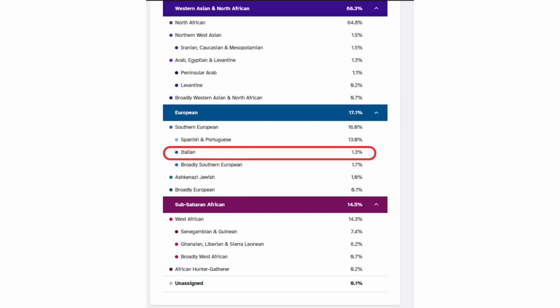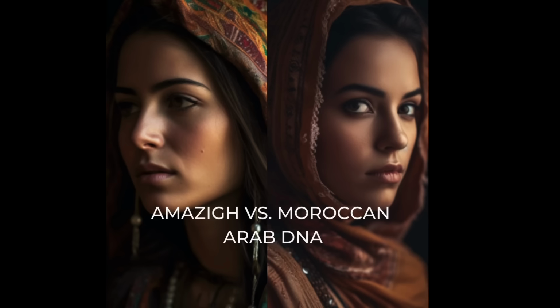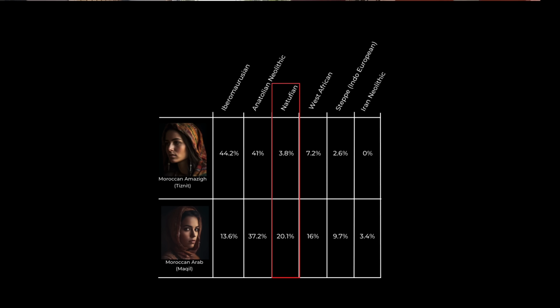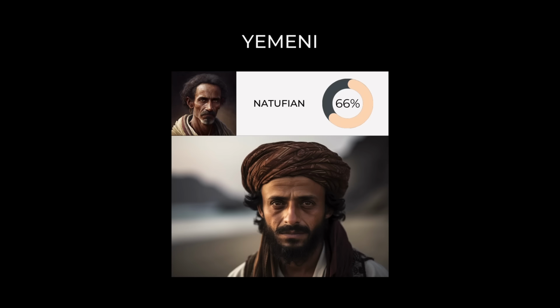Now, a question that I get asked a lot is, are Moroccans Arab? And in order to be able to address this question genetically, I'm going to compare an Arab Moroccan sample to an indigenous Amazigh sample. And what we see as a general rule of thumb is that Arab Moroccans have higher levels of Natufian-related DNA. Natufian DNA is the genetic component that's found high in peninsular Arab populations. So from a genetic perspective, there are some differences between the Amazigh and Arab populations in Morocco, but for the most part, they demonstrate more similarities than differences.